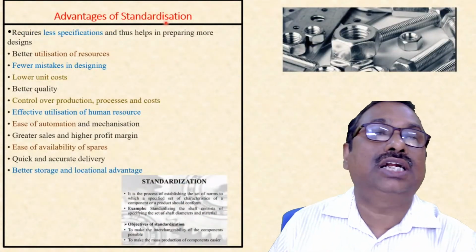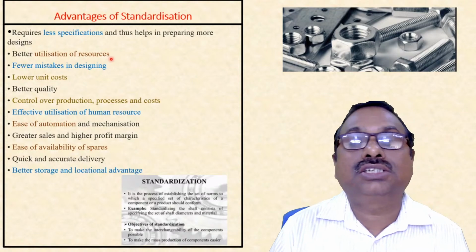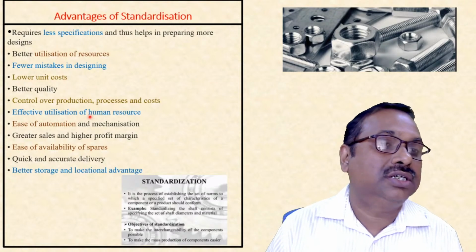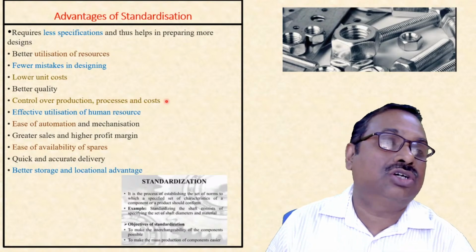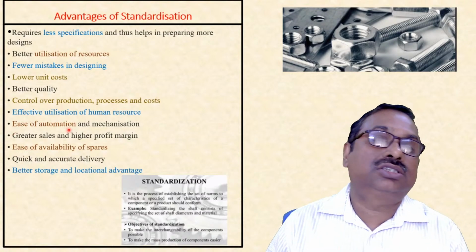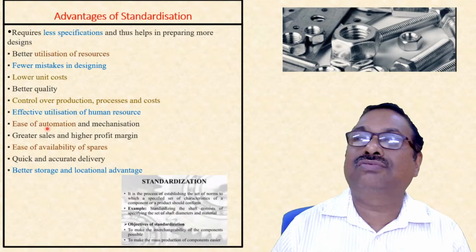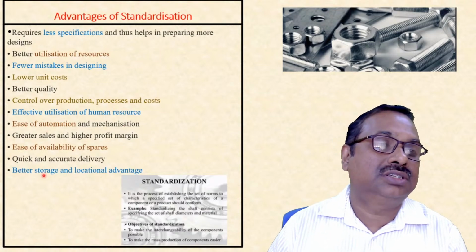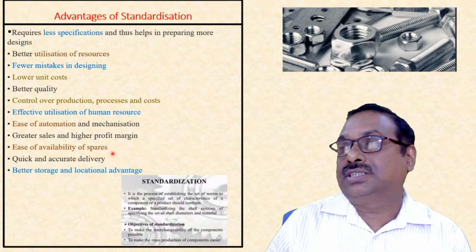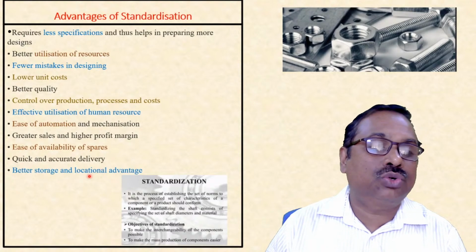Then coming to the advantages of standardization: it requires fewer specifications and it helps in preparing more designs. Better utilization of resources, fewer mistakes in designing, lower unit cost, better quality, control over production, processes and cost, effective utilization of human resources, ease of automation, because if you have the same standard product you can have automation, less intervention of human resources and mechanization, greater sales and higher profit margin, easy availability of spares, standard product, standard spares, quick and accurate delivery, better storage and locational advantage.